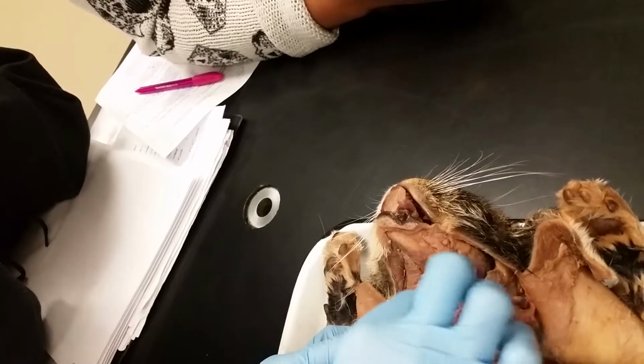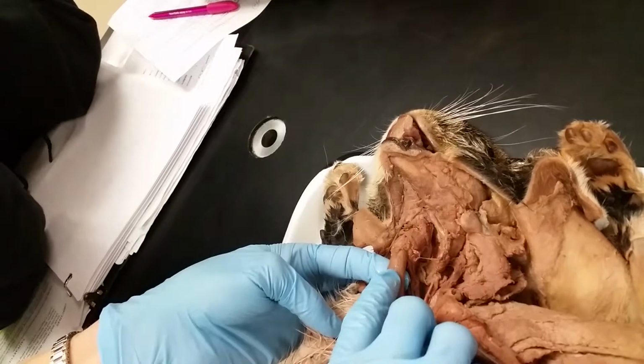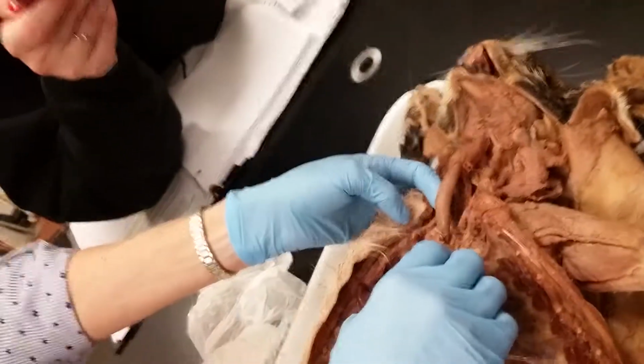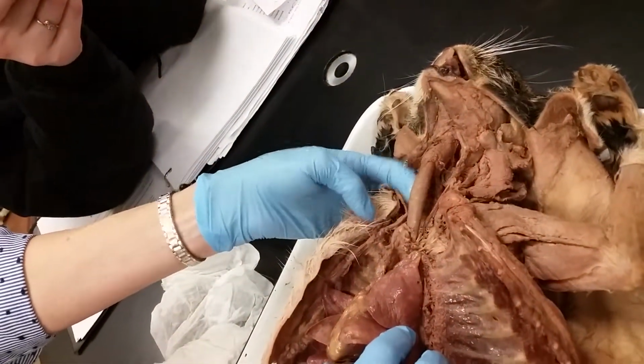The cricoid would be the very first ring right beneath those. And then if you look at the trachea, you can see the little ribs there, the little cartilage. And if you put your finger in the back here, you'll feel that they're all open in the back. They don't go all the way around.